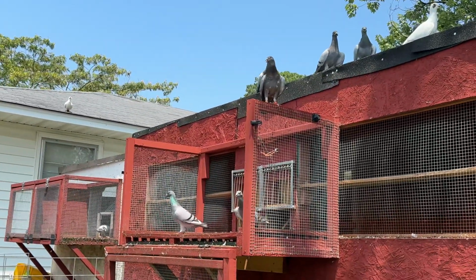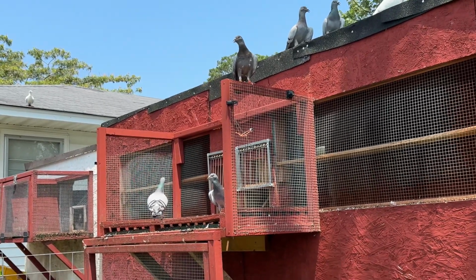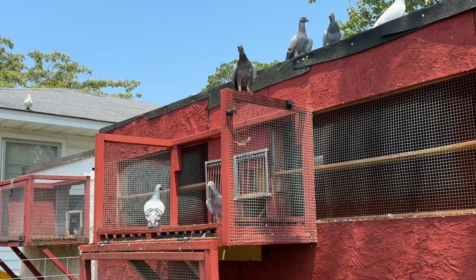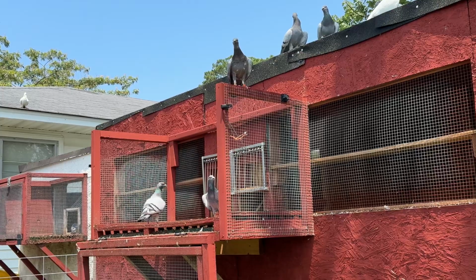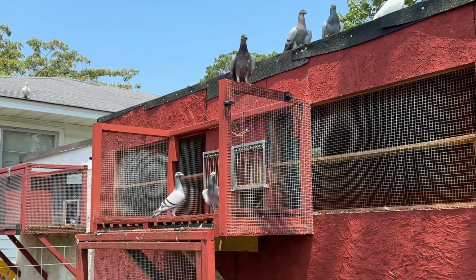My thing is I don't like them hanging on the outside because of the hawk trouble. We haven't had too much. I've been really calm about flying my birds. I haven't been overflying them. I haven't been having them out all the time, to try to keep the predators down.